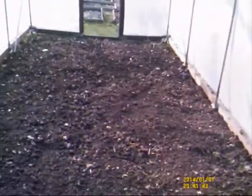Right, this is all rotivated over. I've just raked it over. I need it to dry out now so I can get it a bit finer. But I've got to make footpaths in there and stuff yet, and lower the base rail as well. I've done half of this, rotivated it all over. I'm not going to manure it because I'm not sure what I'm going to do with it yet.